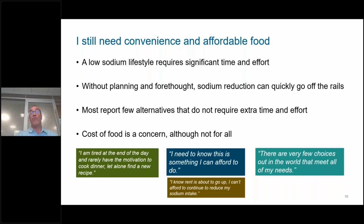Most of them said time and effort was one of the biggest things that got in the way when they were thinking about it. And a number of consumers did talk about the cost of food being a concern, although not all of them. And most of them felt like it was not that difficult to fall into a low sodium lifestyle given a little bit of time. It was more the time and effort that went into it.